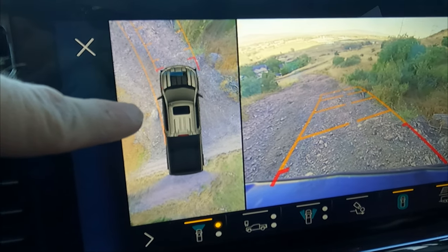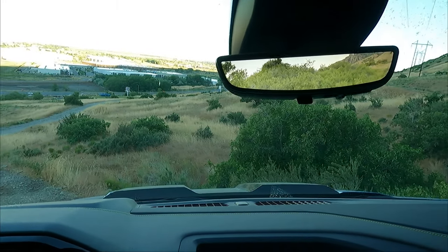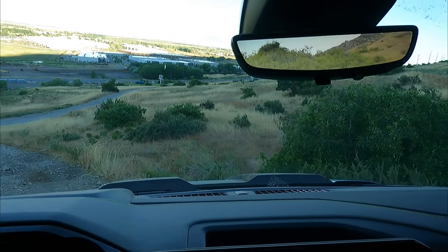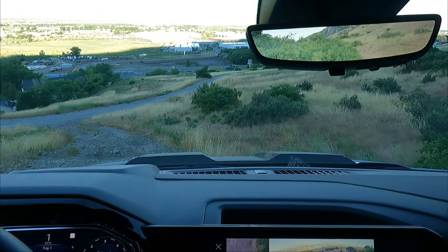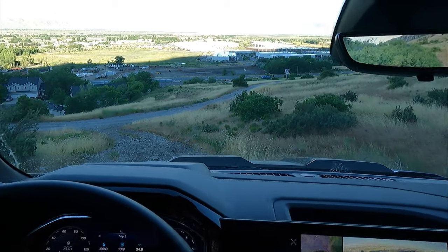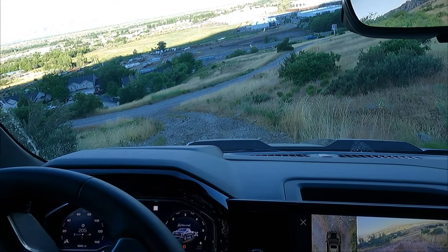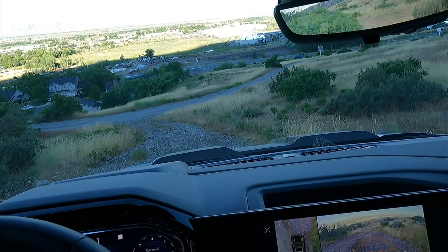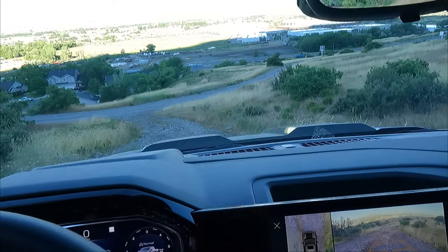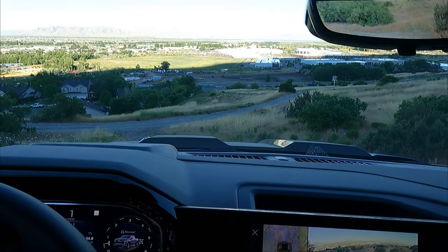The camera's clear enough, I can see that rock on the 4Runner. It's a little bit tight. So this is all the computer doing it. And in four high, we're at 1 mile an hour. I mean, doing a really great job. Excellent job, Chevy, GM, whoever did this. Good job on the downhill assist.